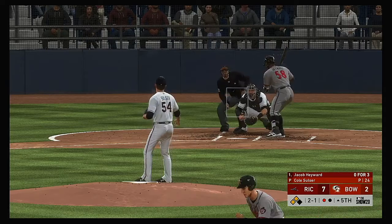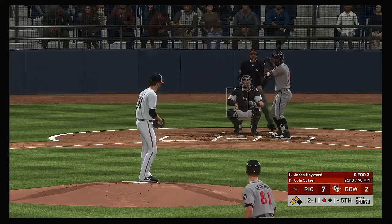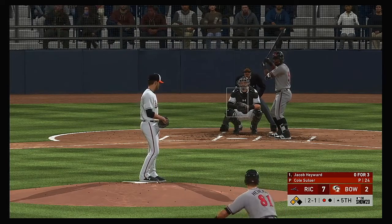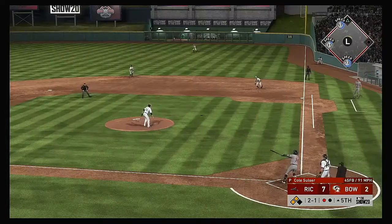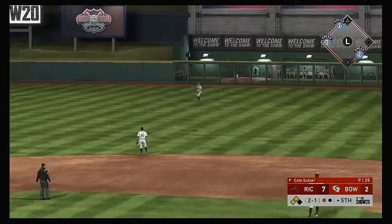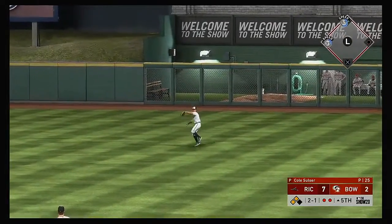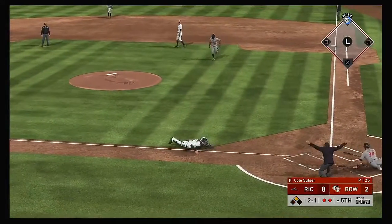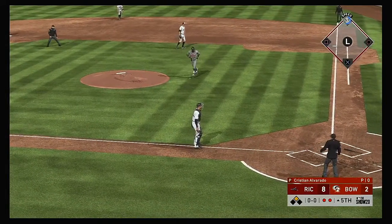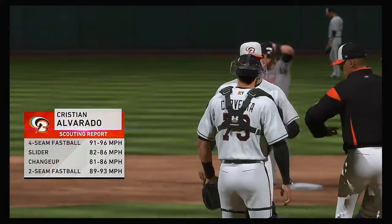Set. Here comes the 1-1. This guy uses that two-seamer to set up his other pitches. Two-seamer in, breaking ball away. Skied into straightaway right. Catch is made here in right, and here comes the runner from third. And he will get in to score, and it's a run batted in on the sacrifice fly.